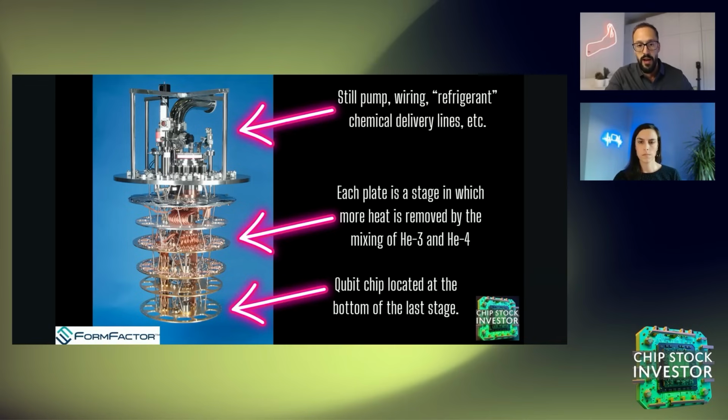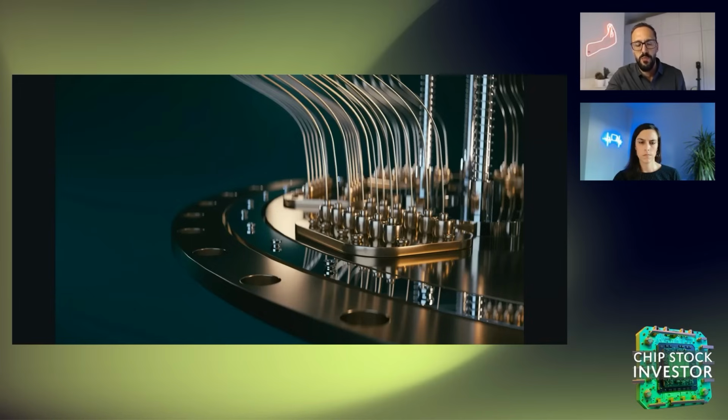And then at the very bottom is where the actual qubit chip or semiconductor or whatever it is the company is using, it's located at the very bottom on the underside of that last plate. And attached to all of those plates is various types of wiring and cable to take measurements and readings. And that's important too, because whenever you have cables and wiring and electricity, you're introducing a new heat source that needs to be removed. These things gobble up a ton of power, not very efficient.